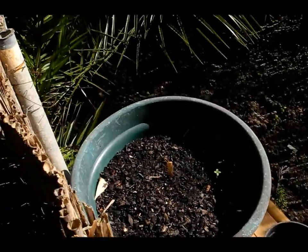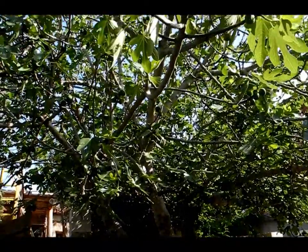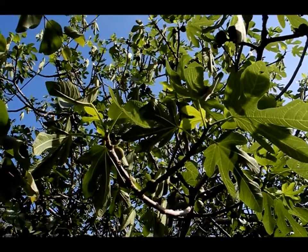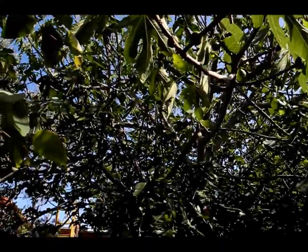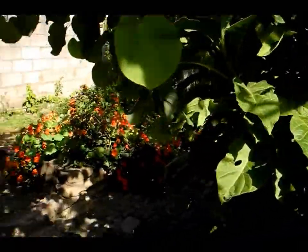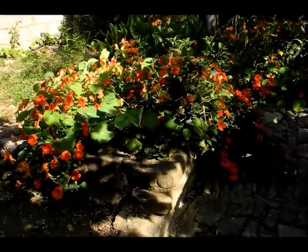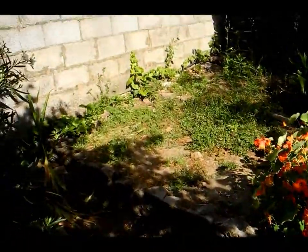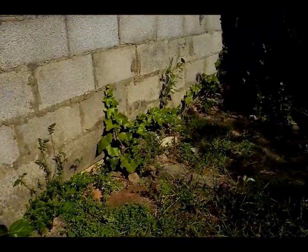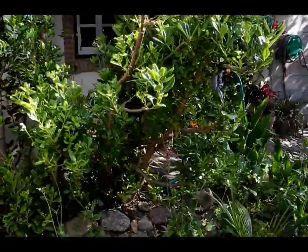And here's the fig tree, which is really quite magnificent. Maybe this isn't the best angle. It's right in the middle of the garden, and it's like a big umbrella. Okay, there. Now we'll come back over here. You can see the breeze block wall over here that I'm trying to cover with ivy. And this is where the lemon tree was, but it's dead now and gone.